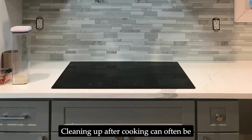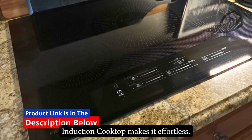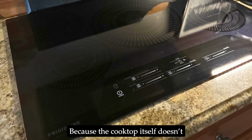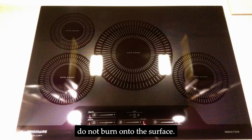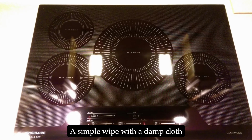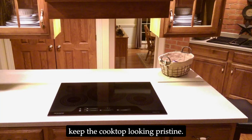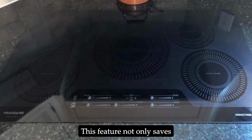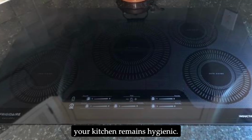Cleaning up after cooking can often be a chore, but the Frigidaire electric induction cooktop makes it effortless. Because the cooktop itself doesn't get hot, spills and splatters do not burn onto the surface. A simple wipe with a damp cloth is usually all that's needed to keep the cooktop looking pristine. This feature not only saves time but also ensures that your kitchen remains hygienic.